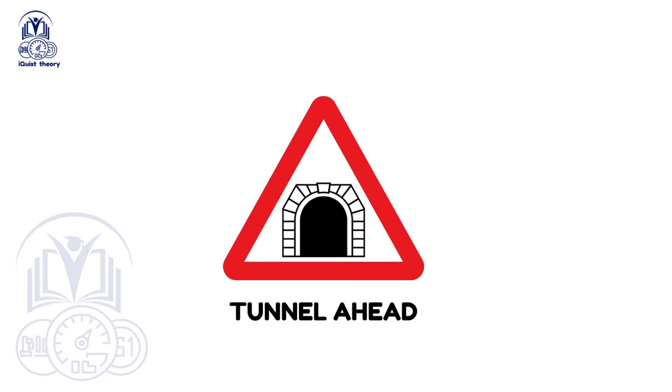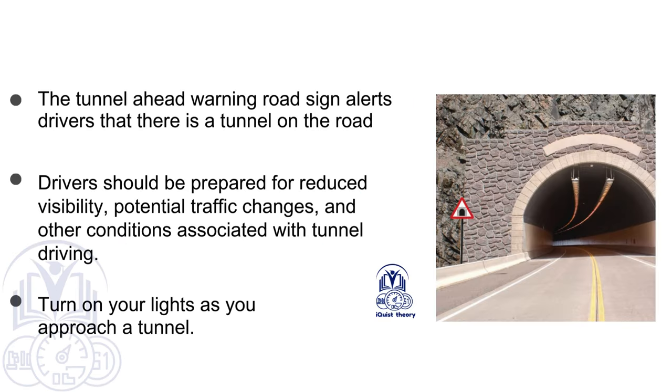Tunnel ahead. The tunnel ahead warning road sign alerts drivers that there is a tunnel on the road. Drivers should be prepared for reduced visibility, potential traffic changes, and other conditions associated with tunnel driving.